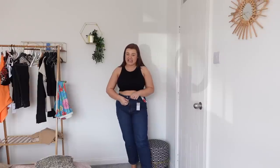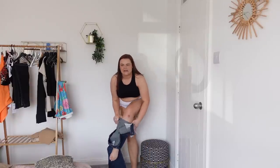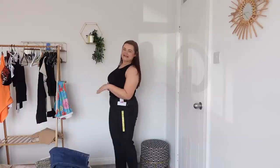Oh, not this. I don't think I like a straight leg. I got the black version as well, so I'm going to try them on just in case, because sometimes colour really does matter when it comes to clothes. I've had an item before that I've really liked, and when I've bought it in another colour, I've not liked it. They're comfortable to put on. They're not a soft jean, they are more of a stiff jean, but they do feel comfortable. I don't like these. I'm not going to keep them because I know I won't reach for them.